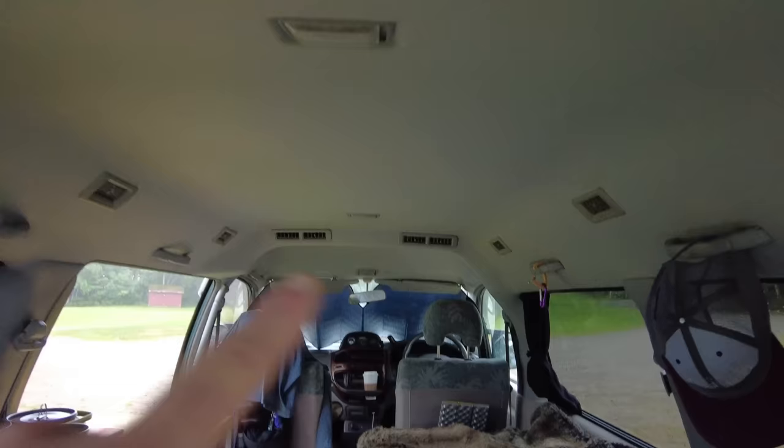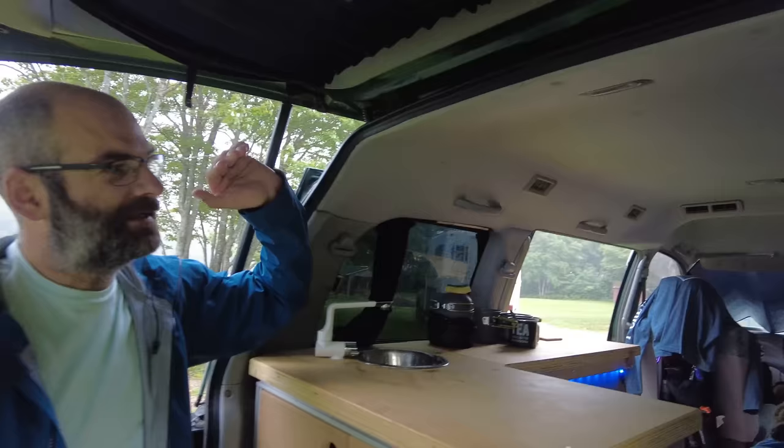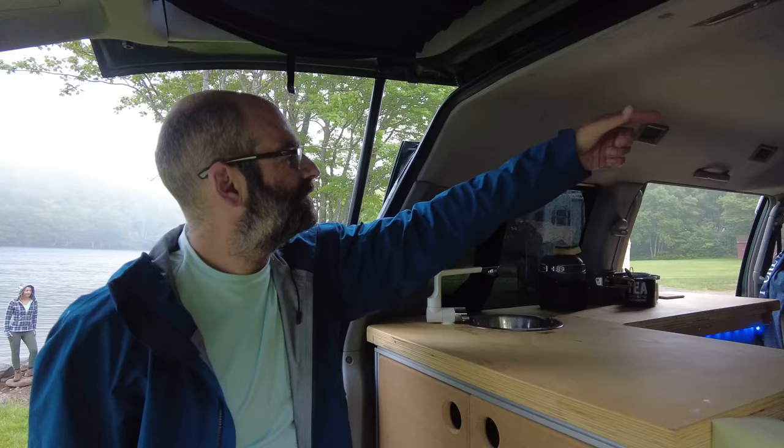No vents in the roof yet. Nope, so the next plan is to drop the headliner. Yeah. And I'm gonna insulate the roof. Yeah. As I've insulated the floor. And then I've got little puck lights to go in. Will be controlled from that switch. And there's gonna be a small Maxxair fan exhaust or intake going into the roof.